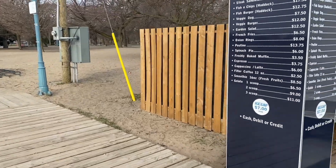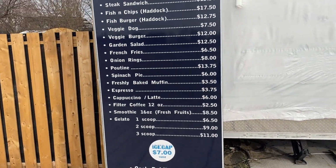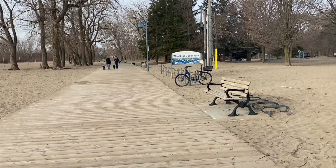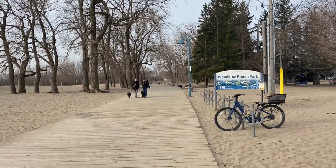Oh yeah, in the summertime, at this truck, there's the food menu right here. And again, it's only open in the summer, but it's still closed down for the season because, well, we're in the first day of spring, so it's still a little cold and whatnot.